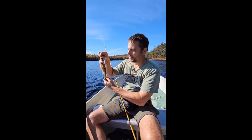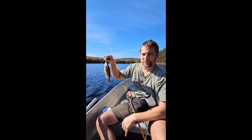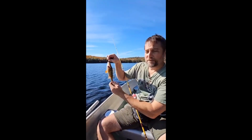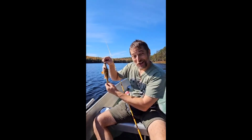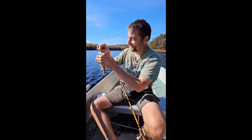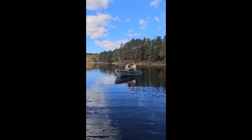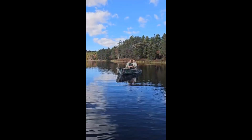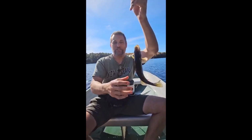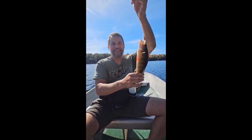So Berry Mill, this thing right here, that's a 9-inch perch. For Berry Mill, that's huge. That's gigantic. So we're gonna take this and we're gonna eat this one up. Look at this guy. It's a jumbo on Berry Mill. Woo! Look at the size of this thing.